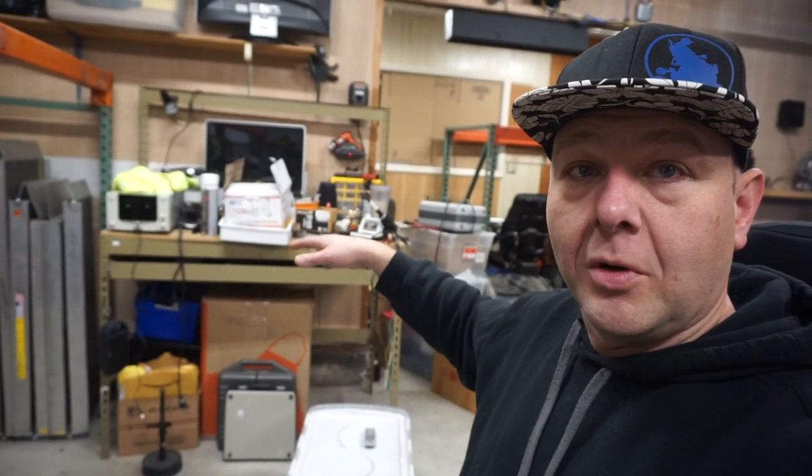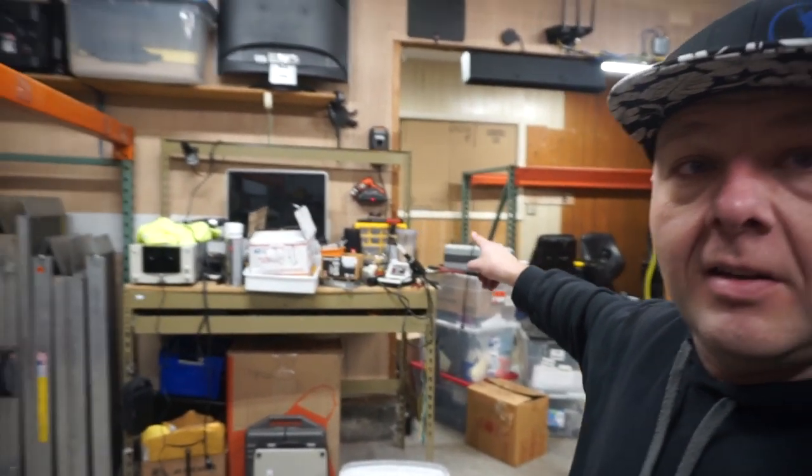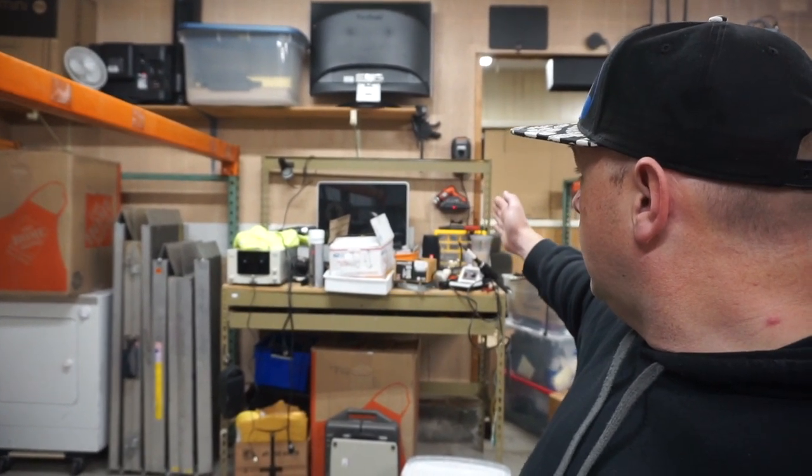I need to get this workbench figured out here. I think I can get this pushed over so it basically just fits in here by this wall. I can push that over. I think that should be good.